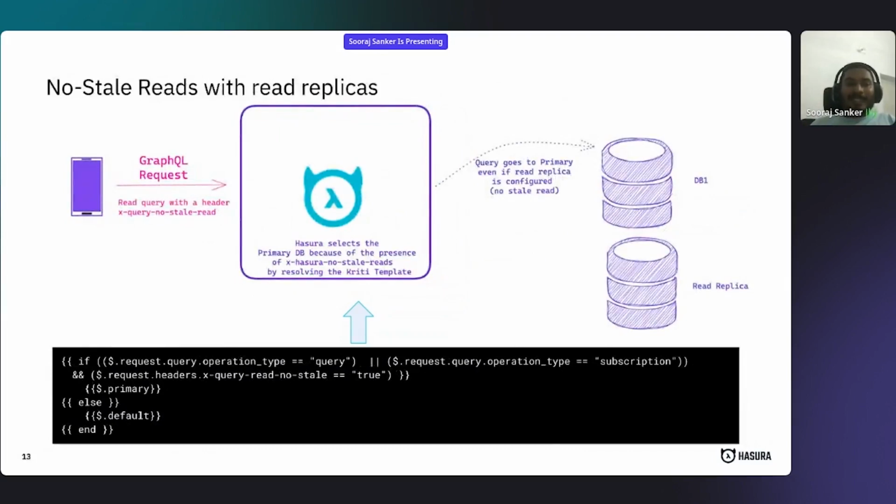Okay, this is a very interesting use case, or maybe you can consider it as a custom template sort of use case. If you have multiple read replicas connected, and you want to route specific queries to the primary rather than going with the default approach, then you can specify a template like this and tell Hasura: when you're getting a query or a subscription, also check if the headers have X query read no stale equal to true. If that is true, then don't query the read replica, instead go to the primary database.